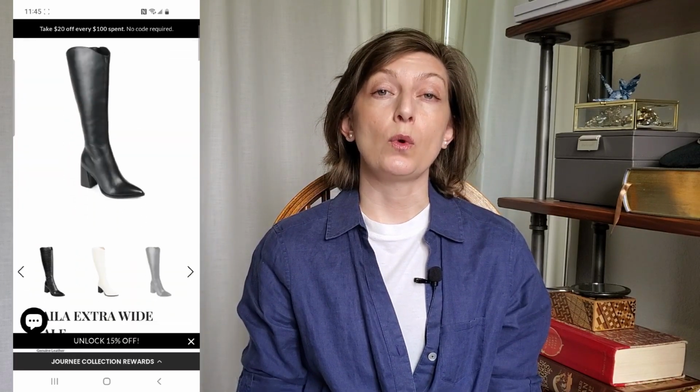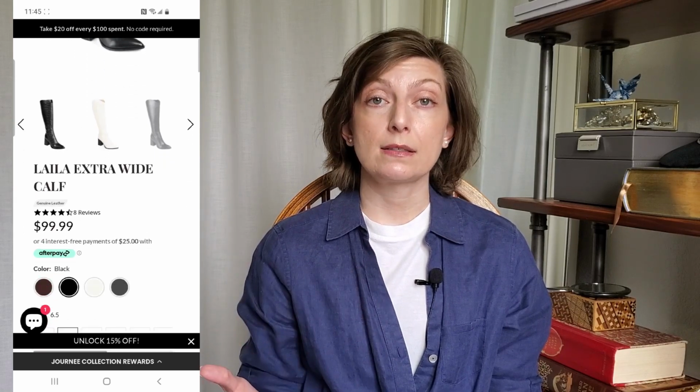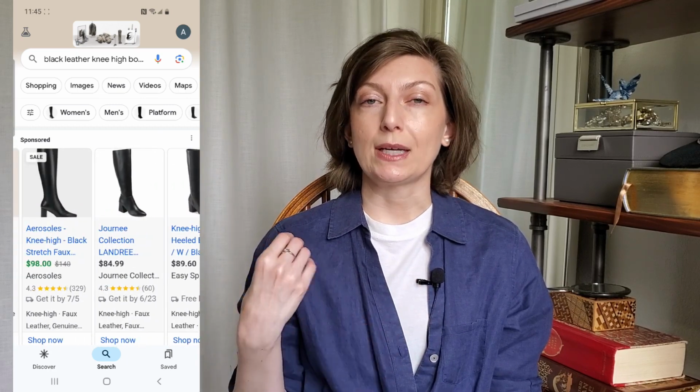I think the big thing for me is that I want them to be leather, because I know that they are going to last much longer. And so this is probably something that I would most likely go onto the RealReal to look for secondhand, because I'm specifically looking for a leather product.